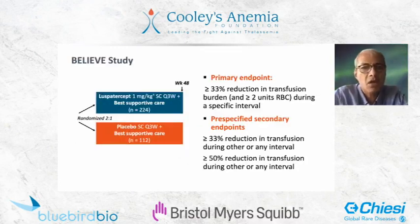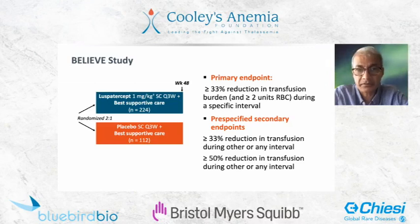So this was the early data, and as a result of this positive data, they conducted a study called the BELIEVE study. That was a very large study of about 330-something patients with thalassemia. They were randomly assigned to a treatment group with luspatercept or a placebo group in a 2-to-1 ratio. And the study went on for about a year.